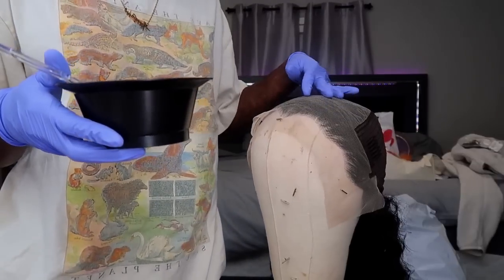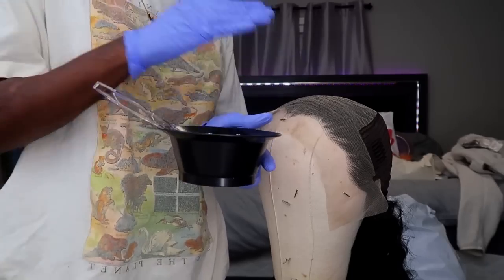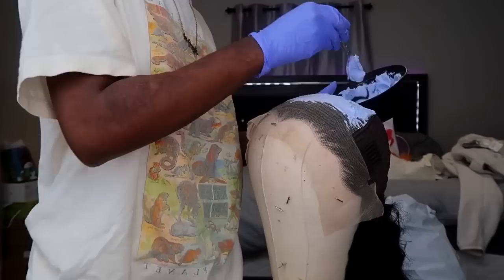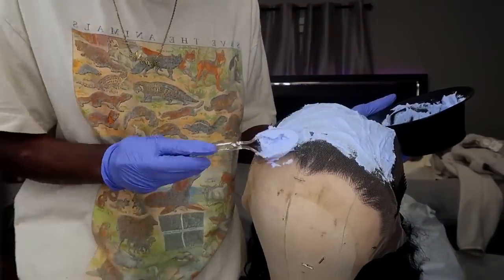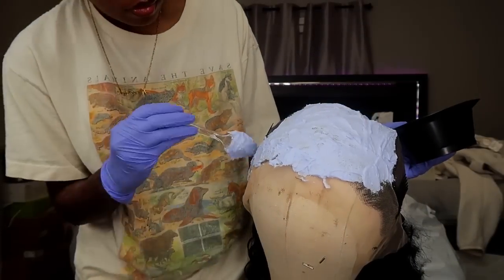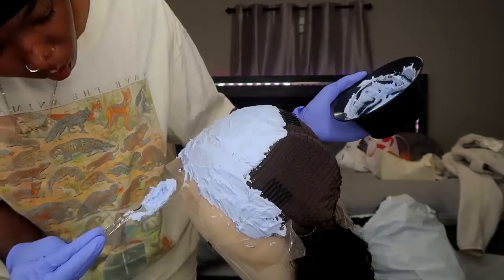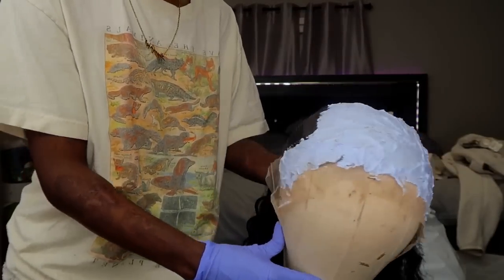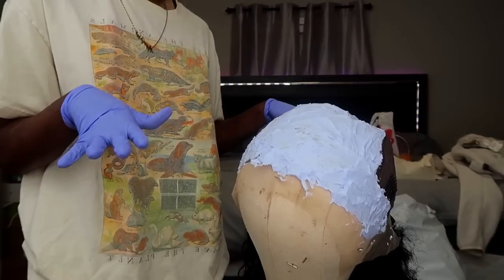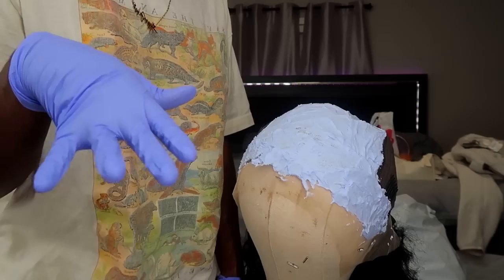And I'm gonna start back here first, because for whatever reason, the back of wigs takes so long to bleach, and then I'll do the front. All right, so I actually had just enough to cover the whole thing, so perfect, because I didn't waste any product. So I'm gonna let this sit for 15 to 20 minutes, and I'm gonna wash it off with shampoo and conditioner, and I'll be back when I do that.